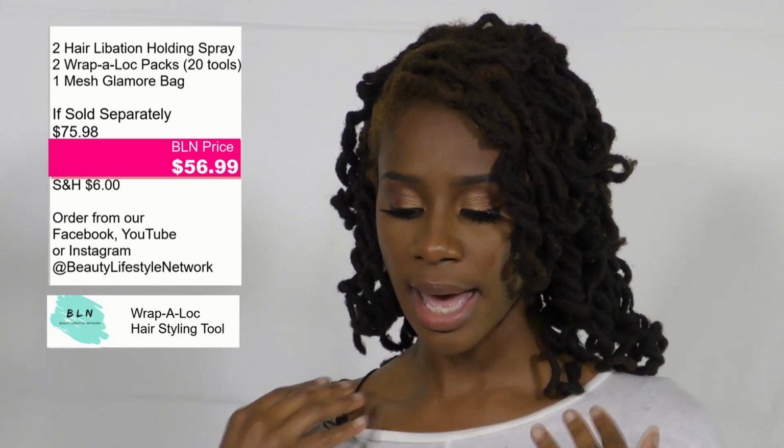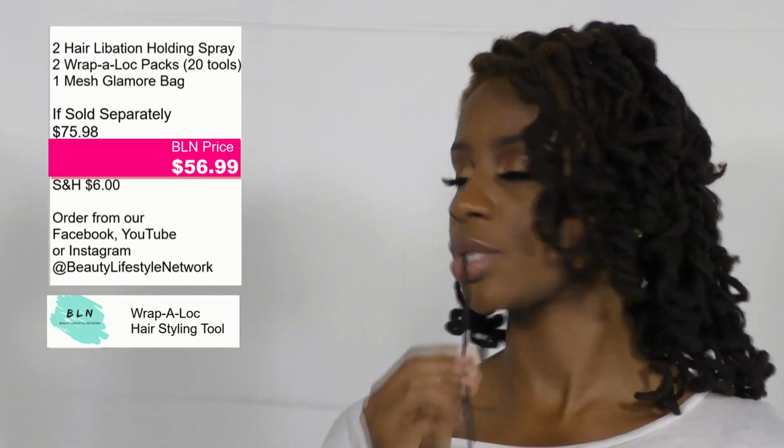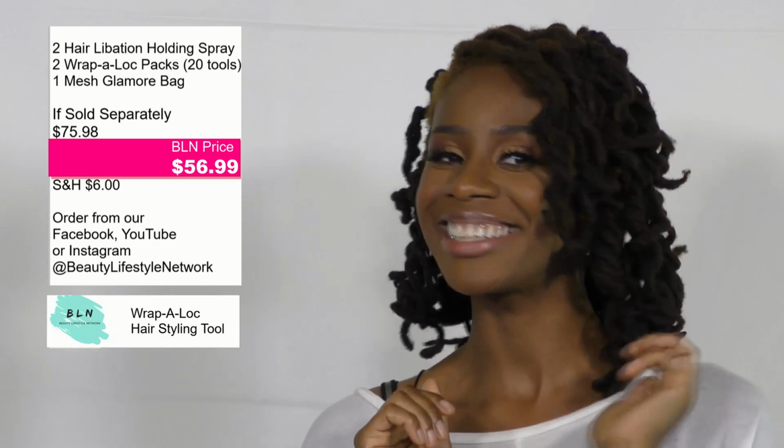That also works. And I use various size tools. Depending on the length of my locks, I like the longer ones, and the medium, those two. Those are usually my mix. But then you unravel them and lightly pull it out, and then just kind of give it a little pat. Right. There you go.